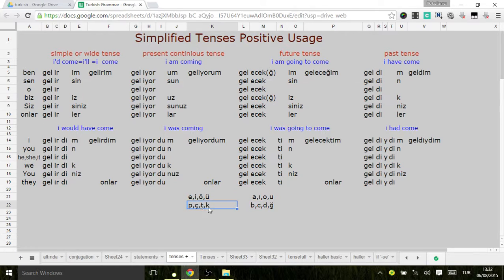P and B happen in between your lips. P, B. That's why we call this one consonant assimilation. K, K, K turns into soft G. This one. This is the strong version. This is the soft version of these letters.